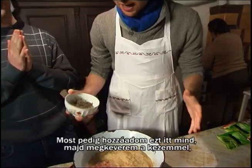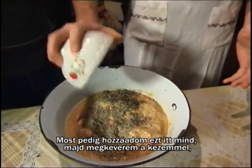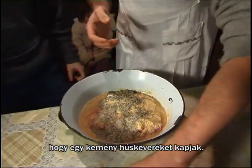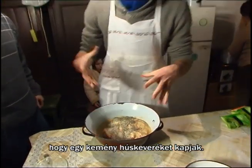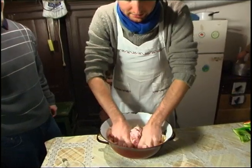Yes. So I'm just going to add all of this, like so, and then mix it with my hands to form a kind of thick meat mixture. All over your hands. All over my hands.